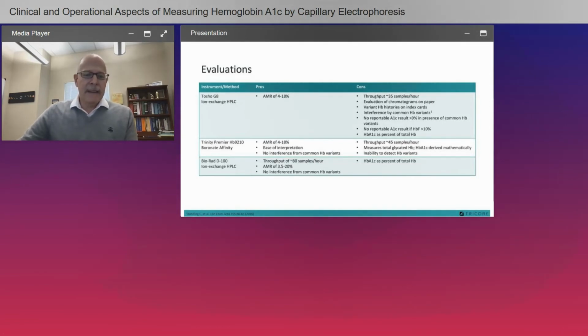The other HPLC method we looked at had a much higher throughput than the other one at about 80 samples an hour, so that would meet our needs. It had a very broad measuring range. And there was no interference from common hemoglobin variants, but it reports hemoglobin A1c as a percent of the total hemoglobin, not as a percent of the hemoglobin A1c plus hemoglobin A.